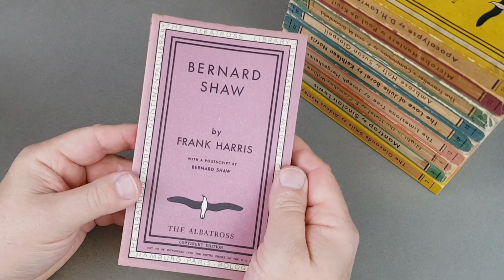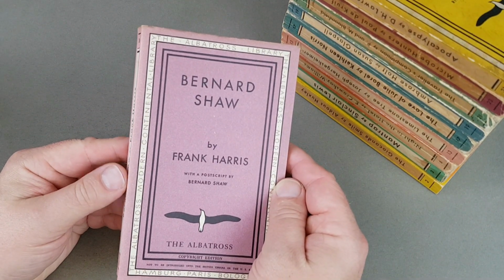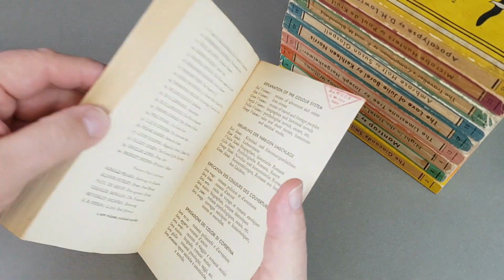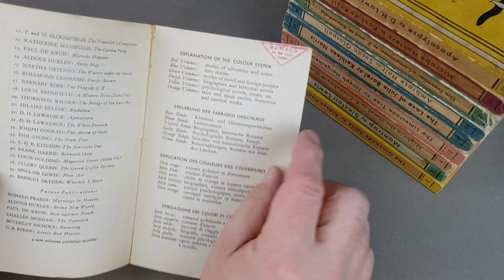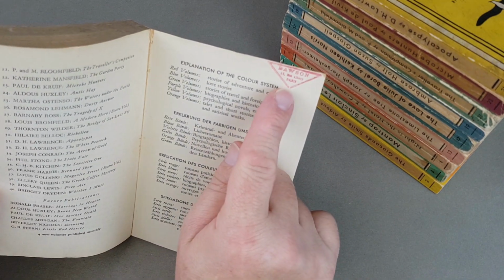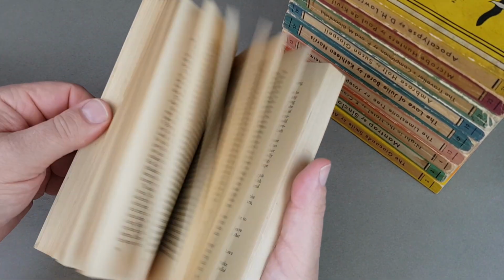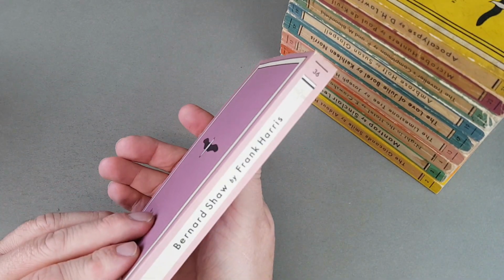This is a particularly nice one. It looks like a biography of Bernard Shaw by Frank Harris, but with a postscript by Bernard Shaw. That's a really, really nice copy of that one. That's the bookseller's stamp there, Dawson, in 12 Rue Albu in Paris. So that's a really beautiful condition one.